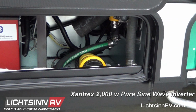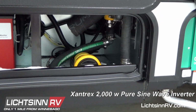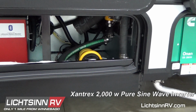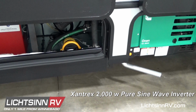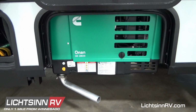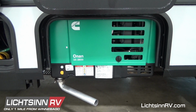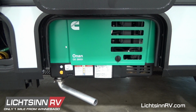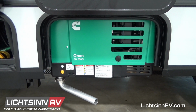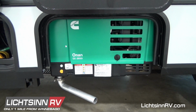Off to the right there, then you will see that is the 2000 watt pure sine wave inverter designed to provide complete coach electrical service off of the lithium setup that we configure, including power to the high efficiency ducted air conditioning system. You can see the tighter bulb seal gaskets inside each of these compartments. Off to the right of that then is the Cummins Onan 2800i ultra low quiet, ultra fuel efficient generator.